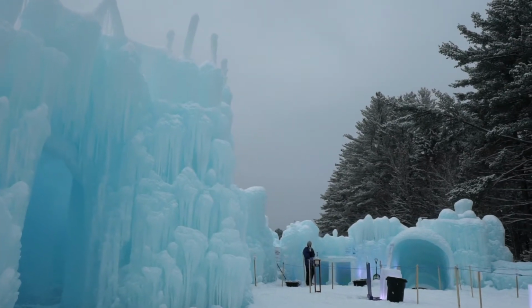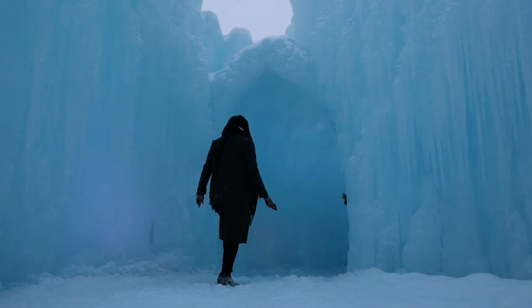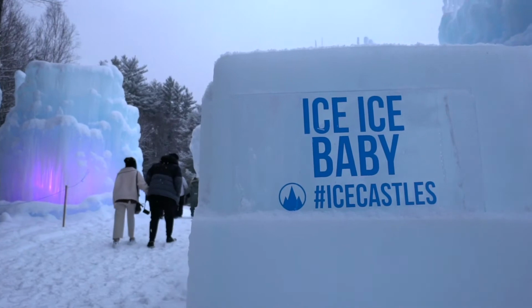This year with COVID, we've opened up the courtyards to be larger. In the past, you came into the castle, then there's a perimeter wall around you, where this year, not only are you in the castle, but you can also walk around the perimeter of the castle just to space everybody out.